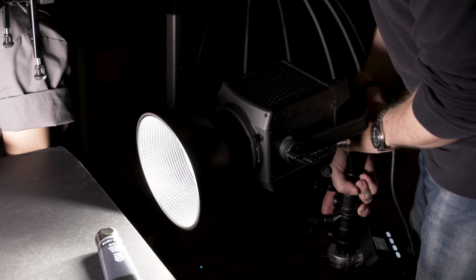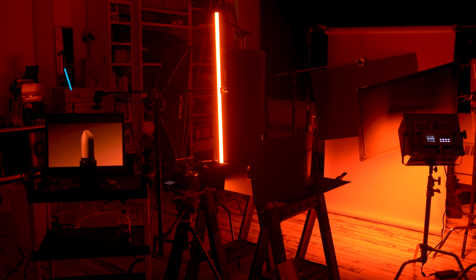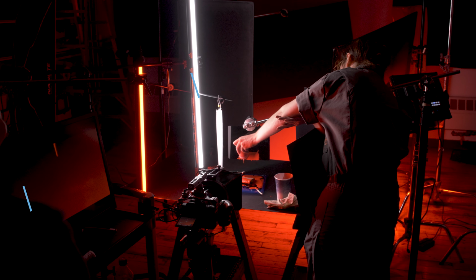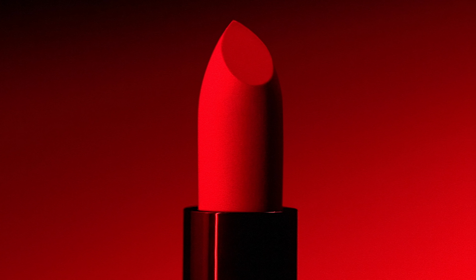And then in terms of lighting, he actually used a Forza 500, a MixPanel 150, a MixPanel 60, and one of my favorite tools, obviously, and yours as well, the Pavotubes, both the 15 and 30. So the 15 is the 2-footer, and then the 30 is the 4-footer. So without further ado, let's dive right into this moody, overly saturated red shoot that they did for the lipstick.